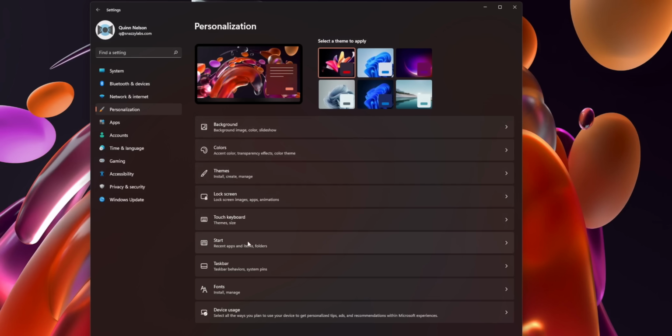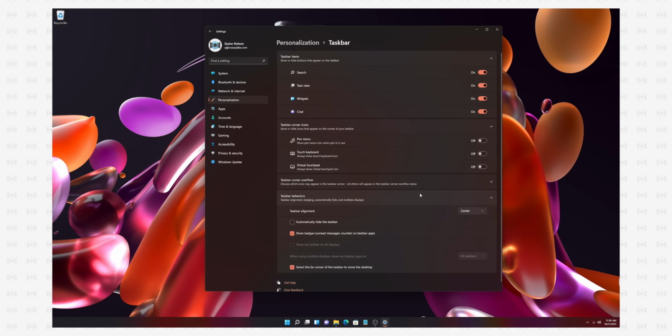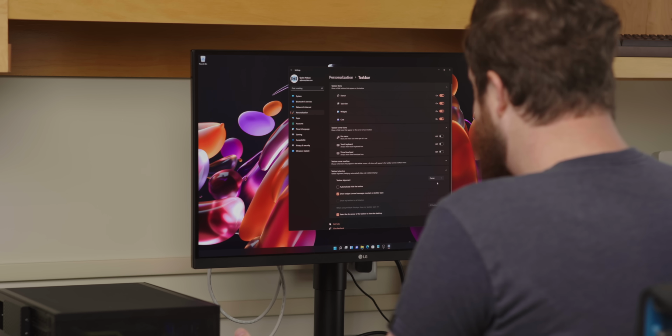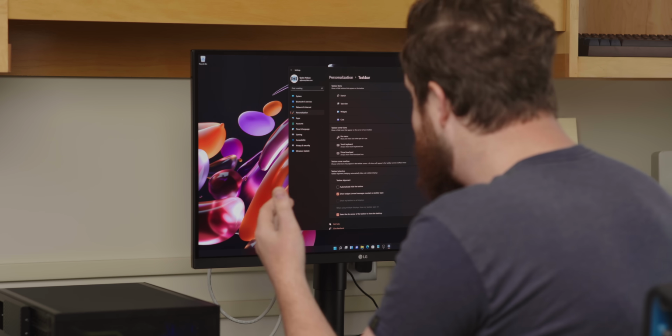So for example, if I want to change the taskbar, I just go into taskbar. I can go into taskbar behaviors and check it out. I can align it to the left, which is something that I will be doing because they've done a thing that macOS does and I don't like it. Look at that. By the way, that's really fun. They even have an animation when you change where the taskbar is aligned. Totally unnecessary, but a nice change.